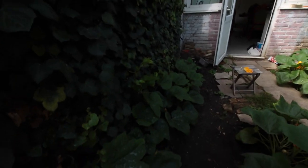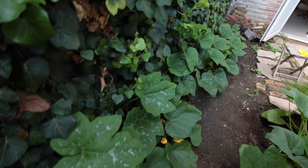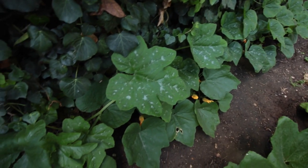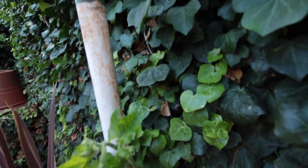So work in progress. We've got this one coming up the side. Where is it? Come on, it's dark. Let's lighten that up. We've got this coming all the way along, all the way up. And it's going up this pole at the moment. So it looks like it wants to go up to the sky. There's no pumpkins on this one yet. Funnily enough, the one on the side.